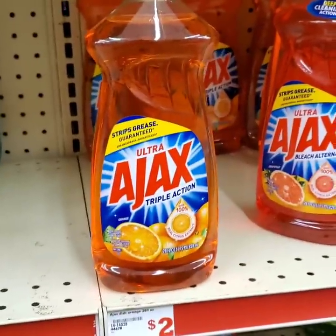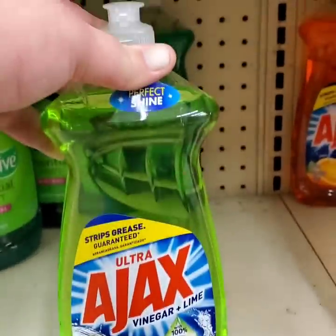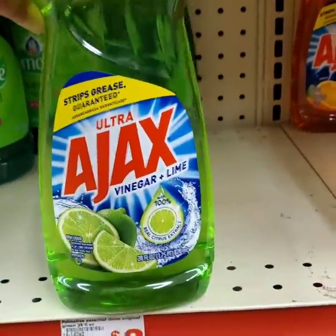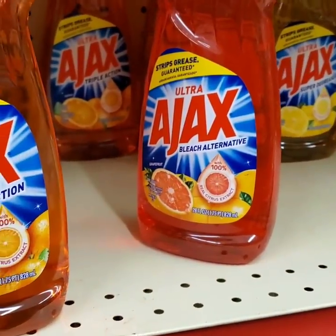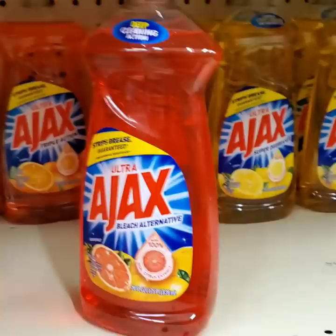Now, just a quick tip, you can get the lemon scented and you can get the orange scented, but the new vinegar and lime scent is not attaching to that coupon. So be sure to stick with the grapefruit, orange, or lemon.